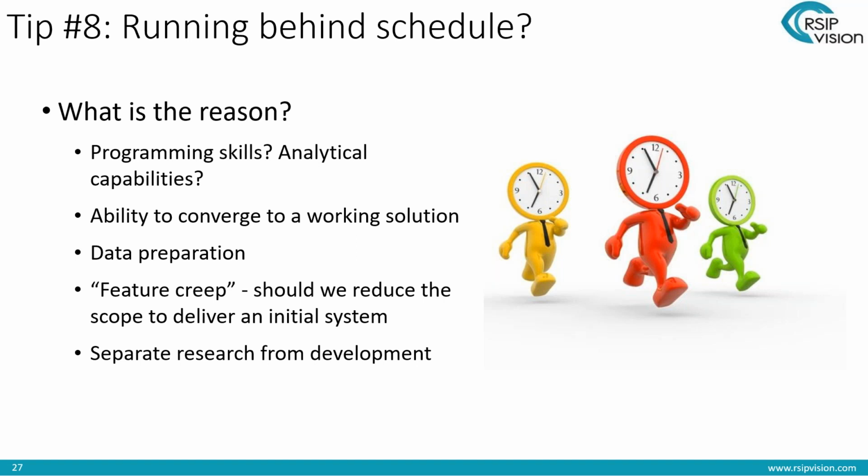And even if we're very deeply involved in the technical aspects of the project, this requires some intelligent thinking and analysis to understand. Is it because of programming skills that are missing in the team, analytical capabilities? Sometimes no, sometimes it's the ability to converge. These people can all be geniuses, they could be great, but are they managing their time and their choices in terms of what to do and what not to do in accordance with the schedules and the deadlines?